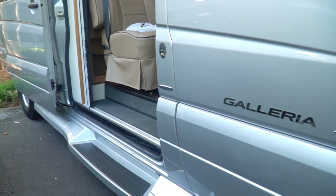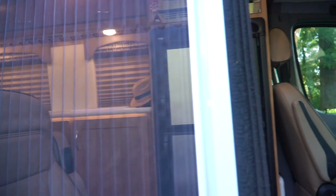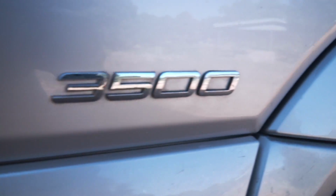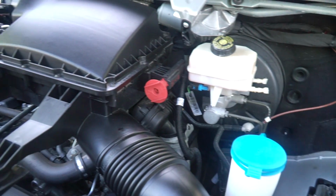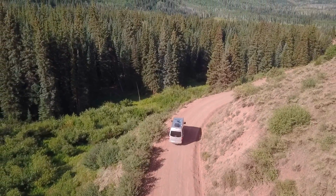We purchased this from an RV center in Jacksonville, and we were looking for something that was really nice and really well built on the inside. So the Coachmen Galleria package is going to give us a lot of space to do our work and to live and enjoy ourselves and be really comfortable on the road. Another thing about this is it's got a V6 3-liter engine, which means it's got lots of power and lots of torque with that big diesel engine in it, which is going to give us lots of power on the road.